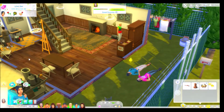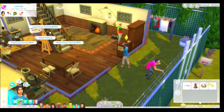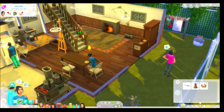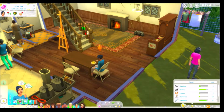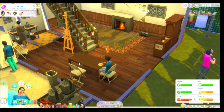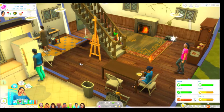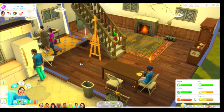Wow, she's feeling very inspired. So I'm going to have her eat. And let's do a large painting. When you have such a low skill. Actually, I don't think she has any. Yeah, she has no painting skill whatsoever right now. So by doing a large painting while inspired should hopefully increase the quality a little bit. I'm not sure that it will.